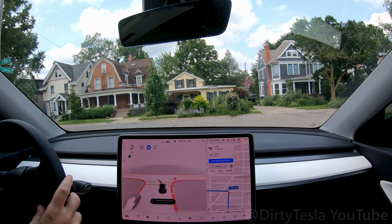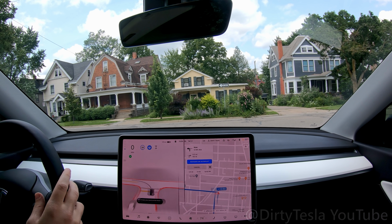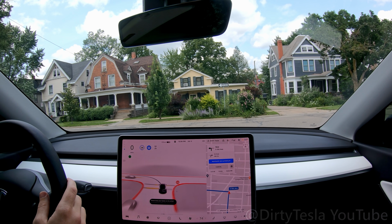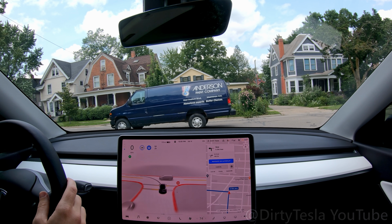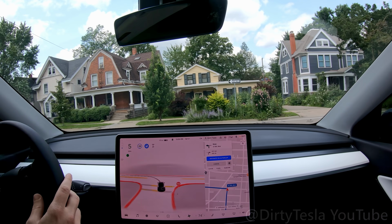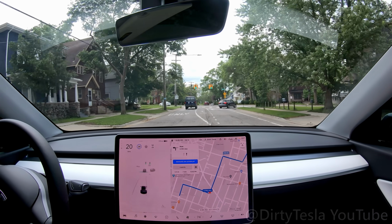So we have a car to our right, and the Tesla, I stopped it because it's still creeping out, even though that person is there. So not very good. We have a van coming, and now the Tesla is moving forward, but it is slowing for them. And now is the time to go. We have a lot of traffic. All right, I have to hit the accelerator and take over because it's just not going.